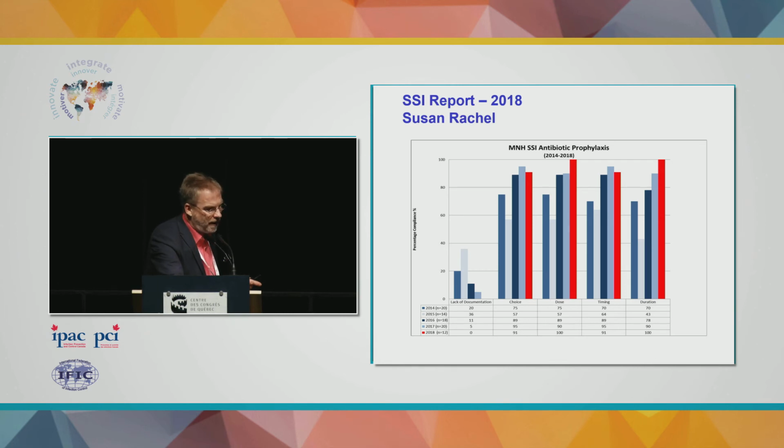The right timing, we had a lot of issues with that, antibiotic being given after incision, especially vancomycin when it was needed. And finally, duration, that was the ward that I told you had antibiotics lasting for a week, and we're close to 100% right duration now.